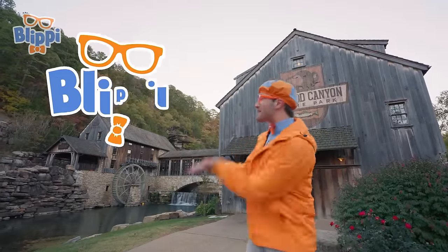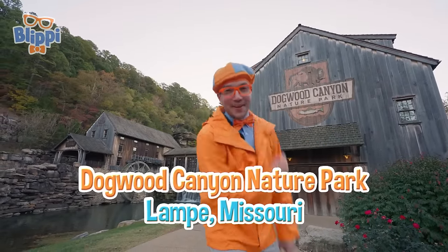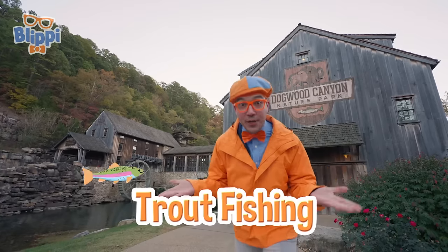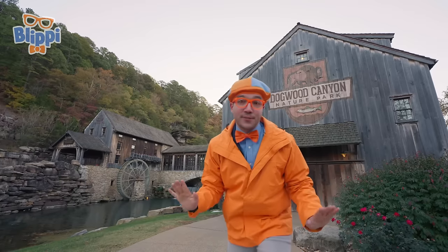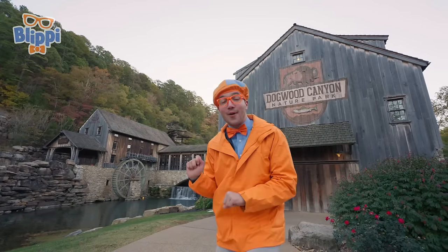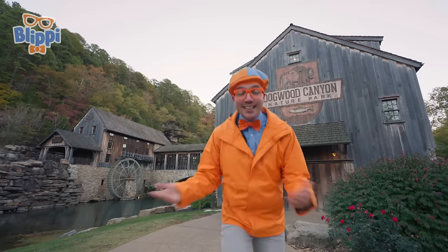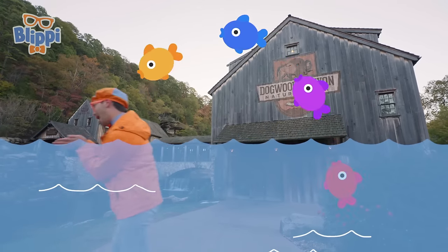Hey, it's me, Blippi! And today, we're here at Dogwood Canyon Nature Park in Lampe, Missouri. Yeah, here you can go trout fishing. Woohoo! Yeah, it's so much fun to see fish, catch fish, and release them safely back into the water. So they keep on swimming and having fun. Let's go find a creek and some fishies. Whoa.